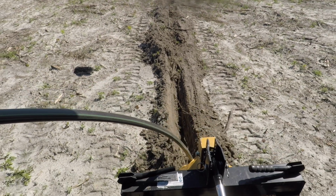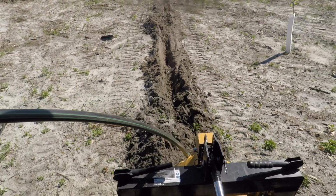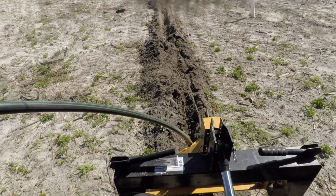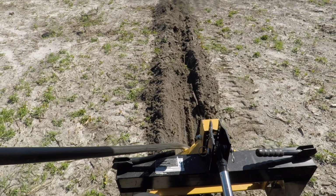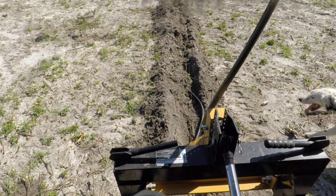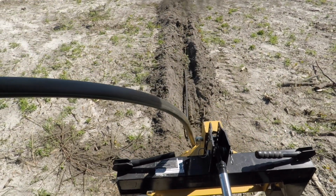Gotta love that hydraulic top link. You can just adjust it so easily. There's a lot of vines in here still. Alright, let me clear that away again. Telling me to hurry up or something.